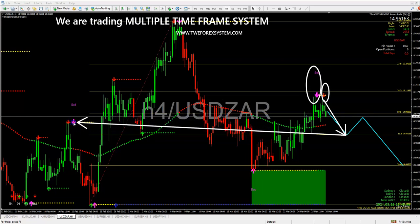There are multiple touches in here. Look at here, brothers and sisters, boom, boom, boom, boom, boom. That's what I'm saying. The market will come back to that area. And then what else? Boom! The market will continue as a sell, because all I'm seeing here is a sell, guys. It is in a sell position. USD SAR is still selling.